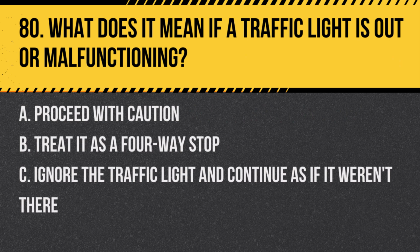Question 80. What does it mean if a traffic light is out or malfunctioning? A. Proceed with caution. B. Treat it as a four-way stop. C. Ignore the traffic light and continue as if it weren't there. Answer. B. Treat it as a four-way stop. This ensures all drivers at the intersection proceed safely and take turns.